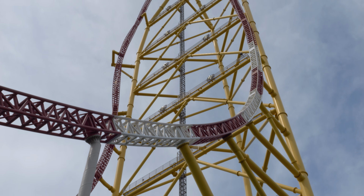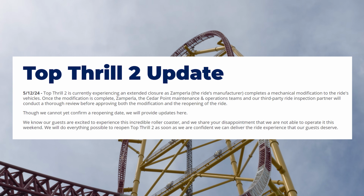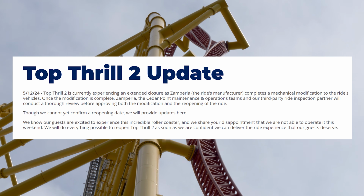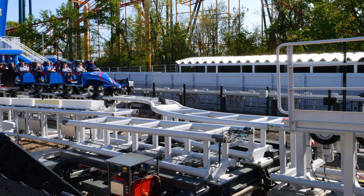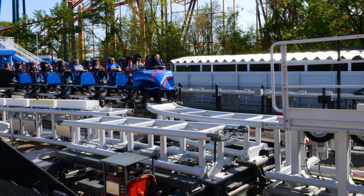Well, scratch that. I was going to say that their operations were really good, but then the park made this announcement. Top Thrill 2 is down indefinitely as the ride is getting some mechanical modifications from the manufacturer Zamperla. However, when the ride was operating, their dispatches were really great, so I'm hoping this is just a small hiccup and we'll get back to riding Top Thrill 2 here really soon.